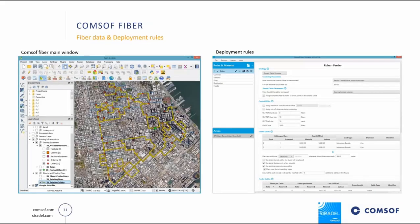So before we actually look at the solution and use cases, it's important that we understand how each of these two softwares work. Comsof Fiber is a GIS-based software that automates the design of fiber networks. It can be any type of fiber network, whether fiber to the home or the fiber required for a 5G network. It utilizes GIS data in combination with a set of design rules which specifies your architecture, cables utilized, aerial versus underground, and the material and labor costs for all these components. It then optimizes your equipment placement, routing, and selection of all the components required to build that fiber network.